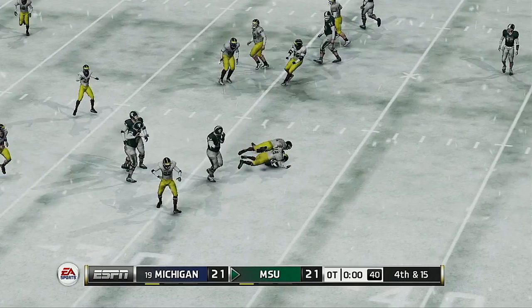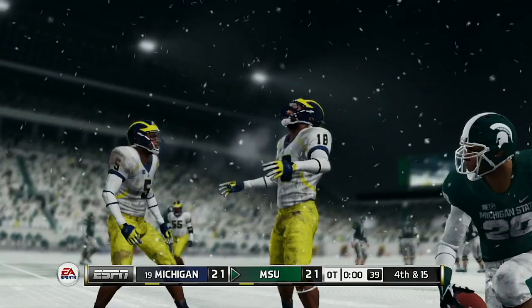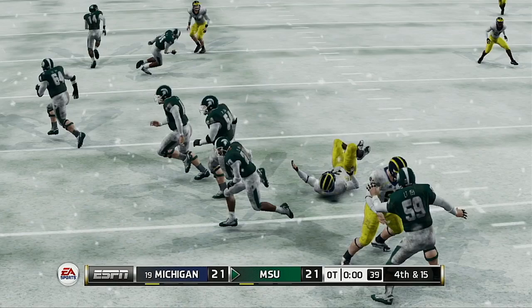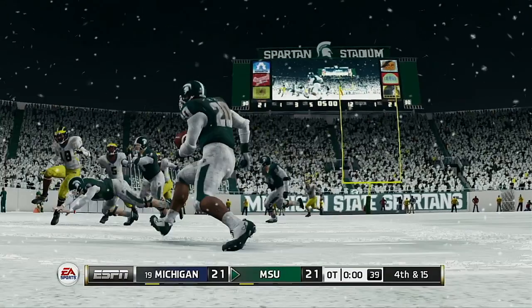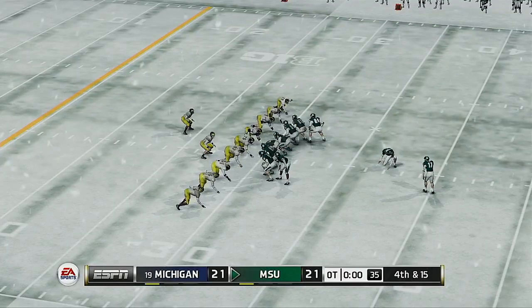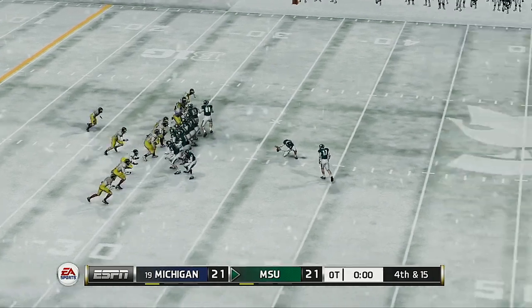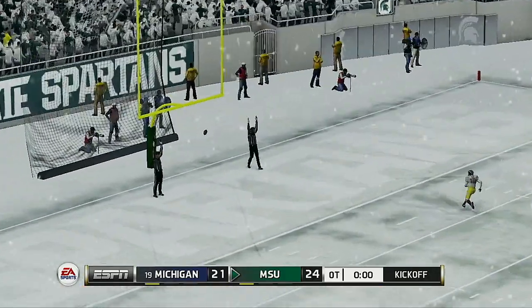Zips it to the back. He's tackled right around the 30. 3-yard loss there. Pretty good stand there. They weren't fooled at all by the offensive play call. That brings up fourth and 15. He gets it up, and it's long enough, and he got it.